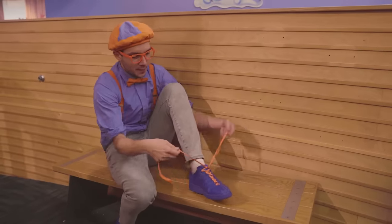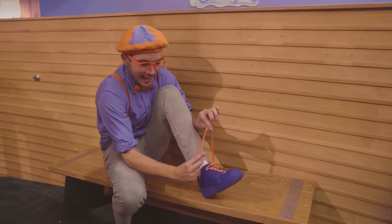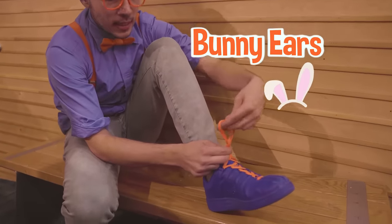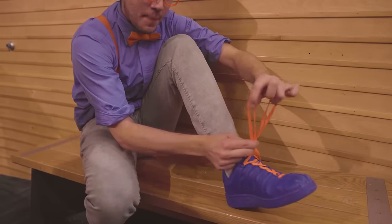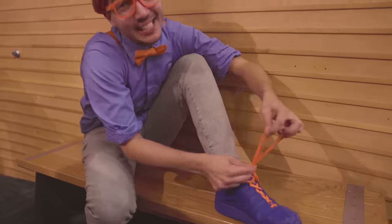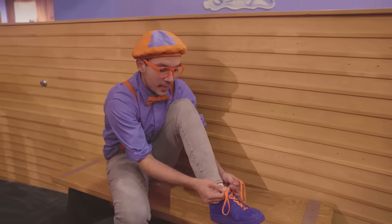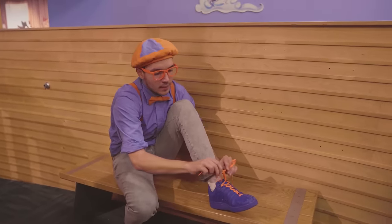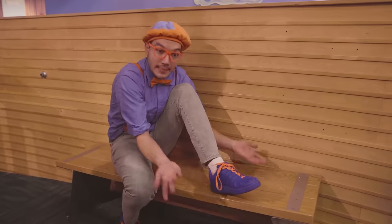Once I've done the first step, then I take the laces, and I make cute little bunny ears. Yeah, just like this. You see my two little bunny ears? Hop, hop, hop, hop, hop, hop. It's so cute. Yeah. And then I take the bunny ears and they give each other a little hug. They wrap around and I pull that tight too.